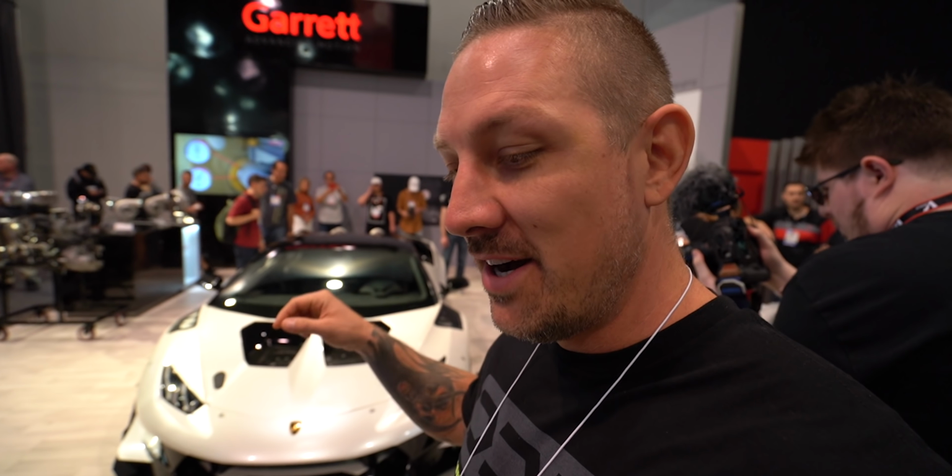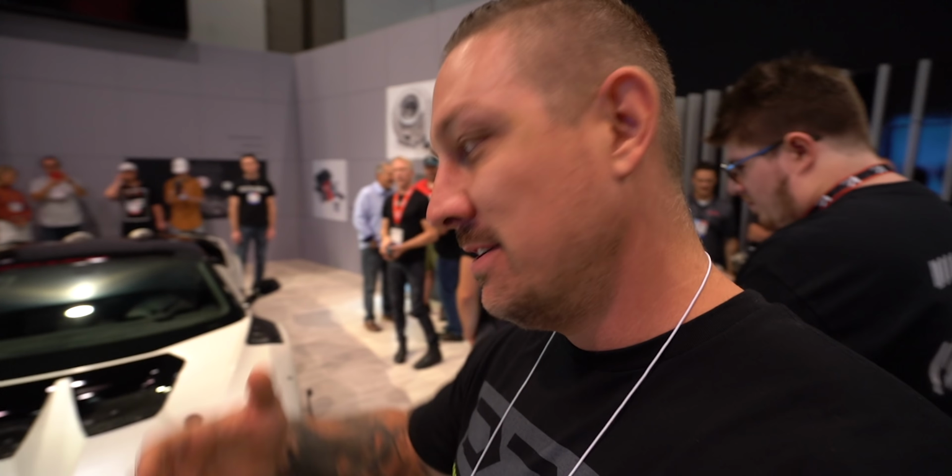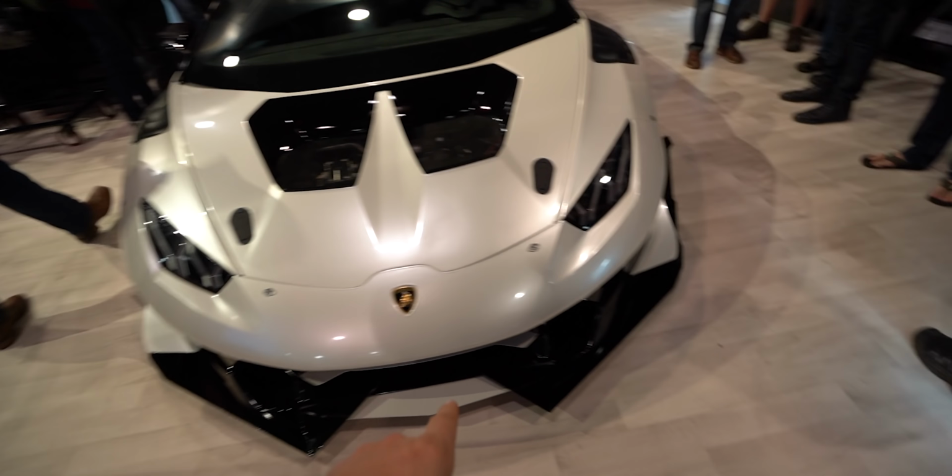Another one. We finally made it over to the Garrett booth, and look what we have here. B is for Build's Huracan Monstrosity. This thing has an LS swapped twin turbo. I'm not even gonna get into it. You guys know I'm awful at explaining anything mechanical. I know this is a Super Trofeo kit, and that's dead sexy.